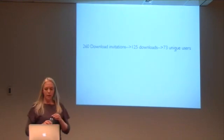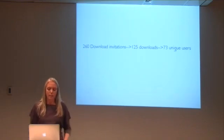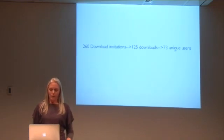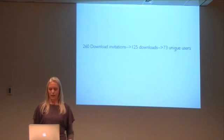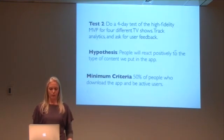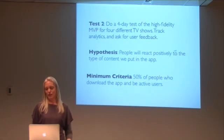So, results. Out of the 260 download invitations that we sent, 125 people downloaded, and we had 73 unique users, which, as far as percentage, is an okay number. But the question is, would they keep using it? Because again, you have to have recurring users for it to matter. We didn't find a lot of recurring users over the days. So even though we sort of hit the number, it wasn't overwhelming, enthusiastic support.